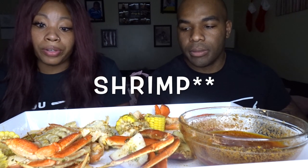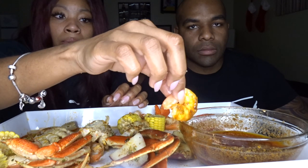Because this right here was only $56 for all this food. That's four clusters, three pieces of corn, who knows how many potatoes, and two lobster tails cut in half. So it definitely was a good amount of food. If we would have went to BJ's and bought everything individually, it definitely would have came out to more. So it's definitely good to check them out.